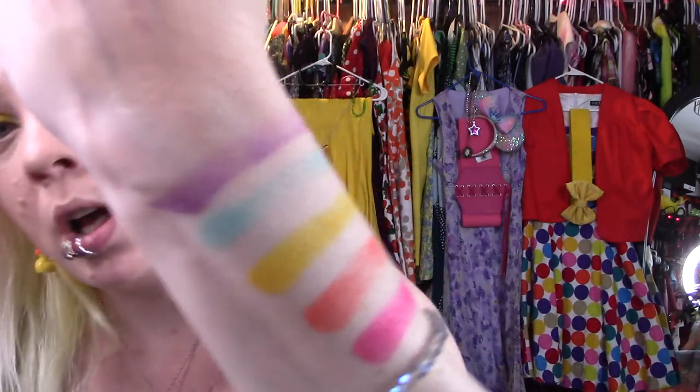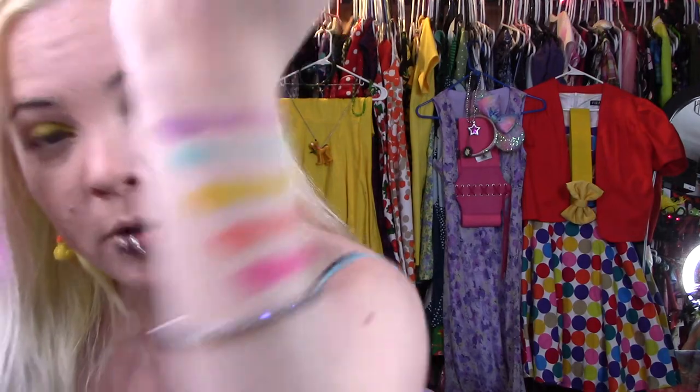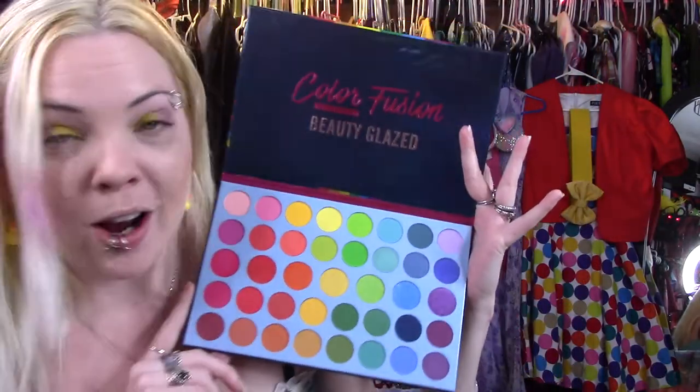But it would be great if you don't have a basic primary color shadow palette, or if you're just starting out on makeup, or if you just really like this palette.